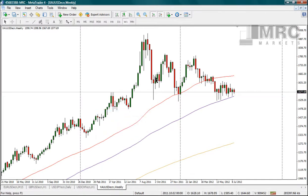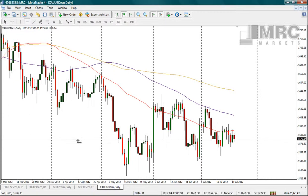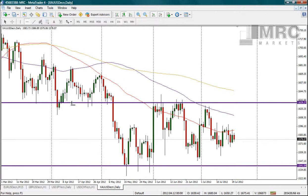It's the same old story I've been speaking about the last few weeks. You can see last 10 weeks it's just been chopping between the 1540s we got there and 1630. We haven't had a daily candlestick close either side of that 90 dollar range.